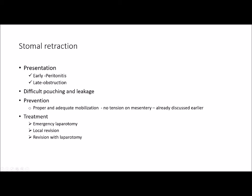How does it present? The patient now has difficult pouching and leakage. Why? Because nothing is now there. It is just flush with the skin. So whatever you try to apply, the pouch or the pouching you do, it is going to leak out. So presentation with peritonitis, obstruction, or difficult pouching and leakage are all presentations of a stomal retraction, early or late. How do you prevent it?